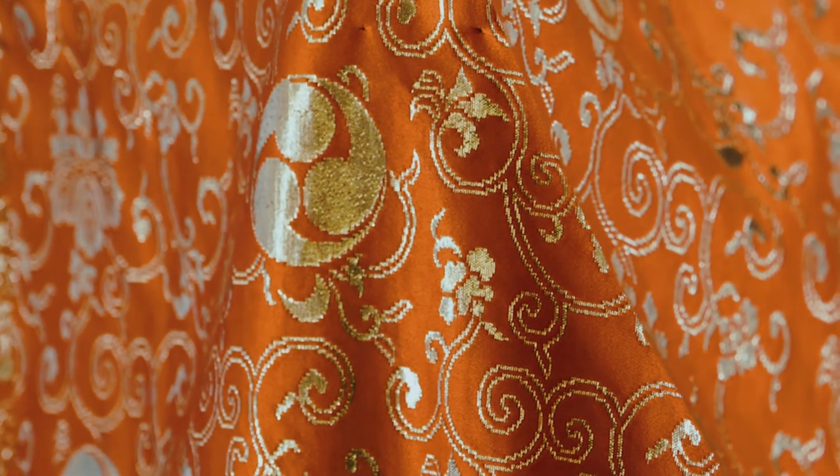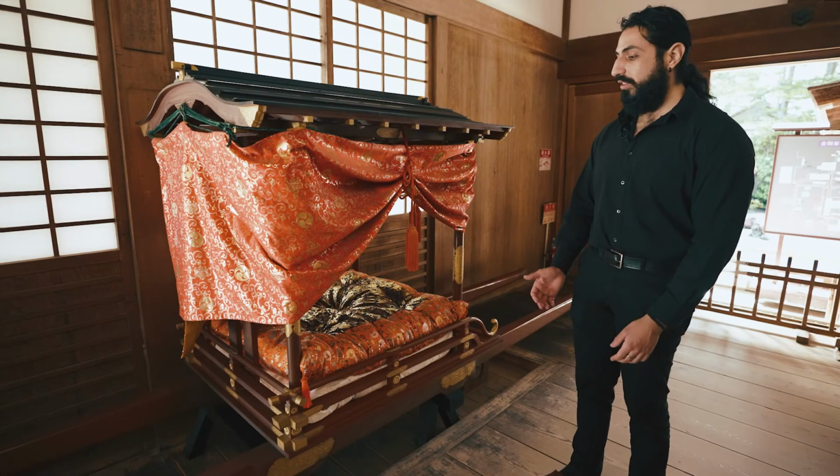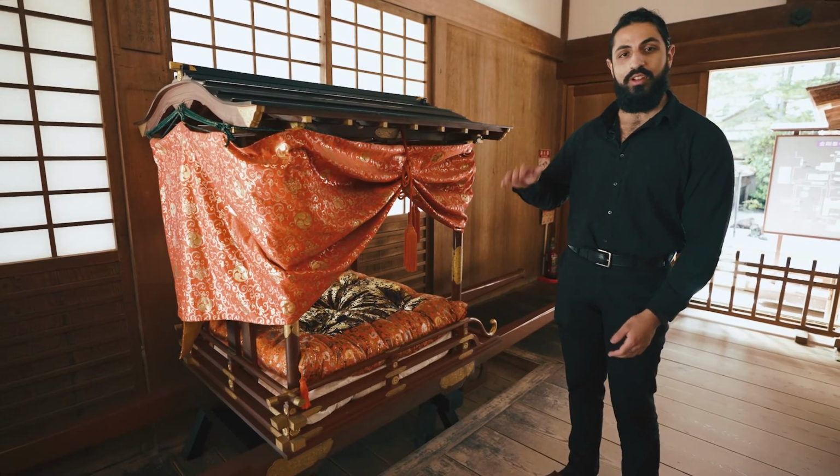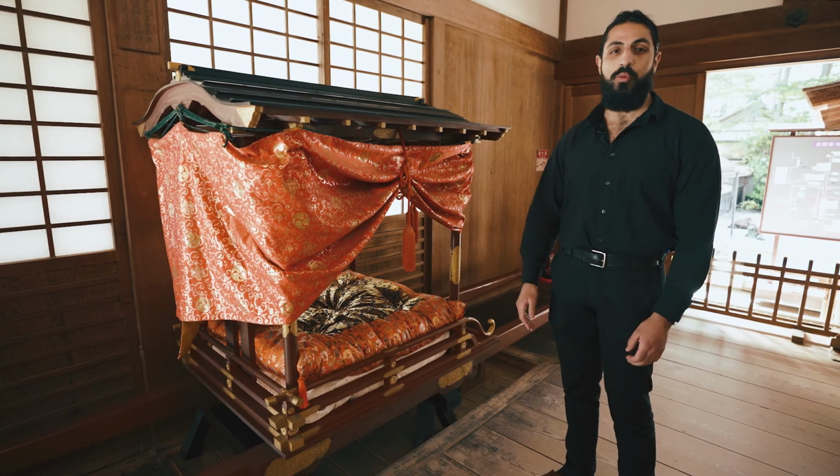So this here is known as koshi, and it's used during Buddhist ceremonies. Typically, Kyusho Mieku is a ceremony done in Koyasan, where the topmost level Buddhist monk rides this during the ceremonies.